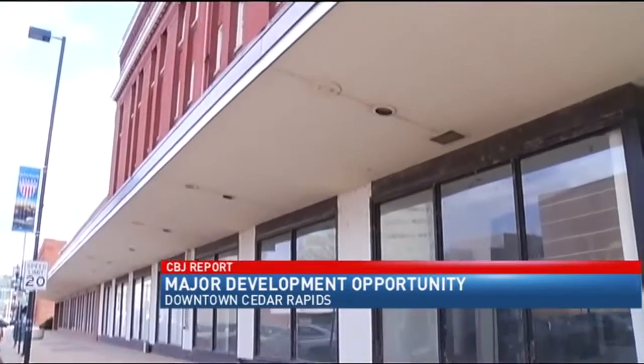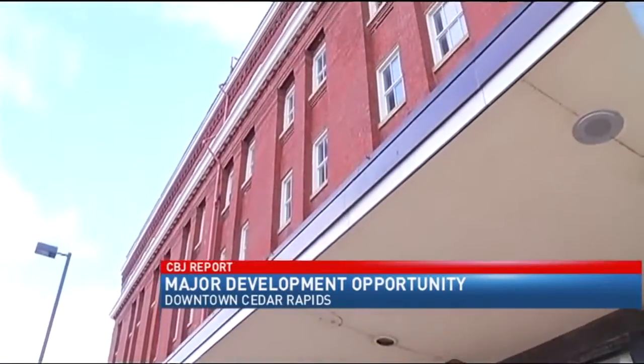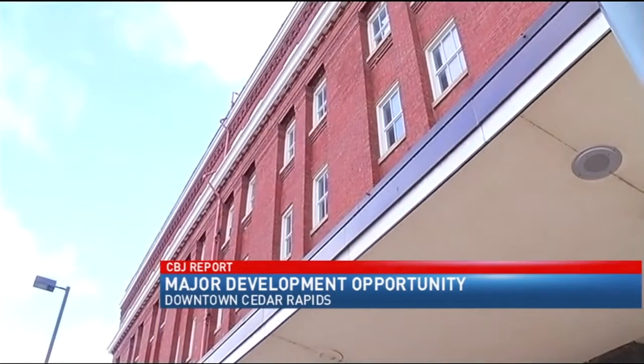Hey, Chase, you're also reporting that some prominent property in downtown Cedar Rapids is now up for grabs. What's the deal? Indeed, Scott. There could be something pretty sizable on its way in Cedar Rapids, and that's because the city is seeking proposals for a high-profile location downtown.